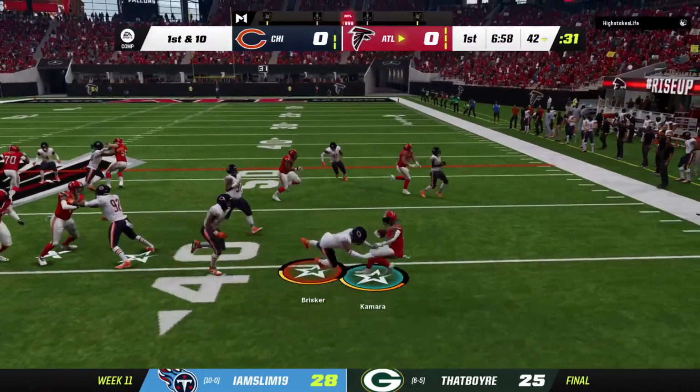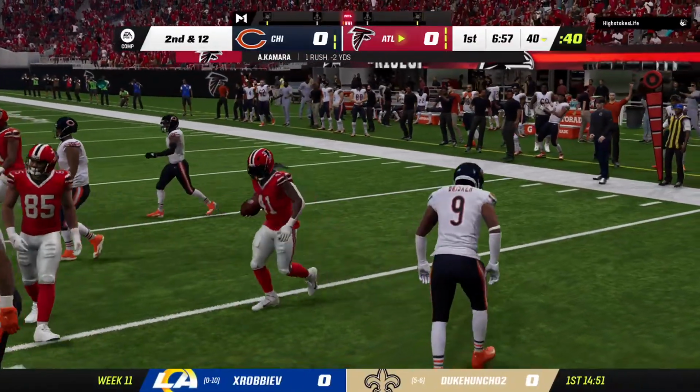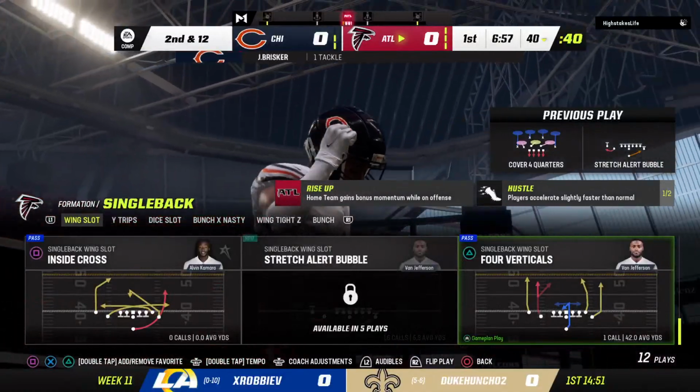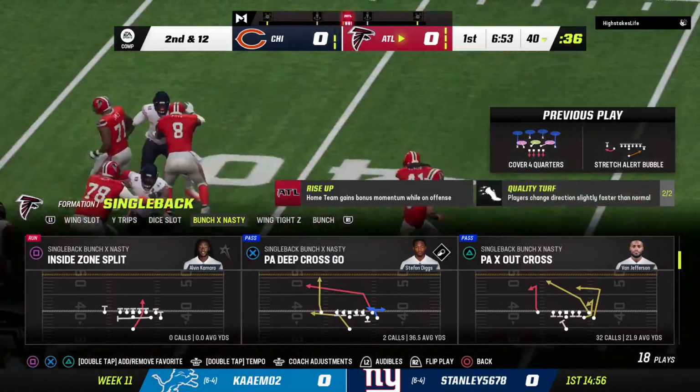They begin on the ground with Kamara. And that is the kind of tackling they want to see all game, as he'll lose yardage to start things out. Call it officially a loss of 2 on the first play from scrimmage.